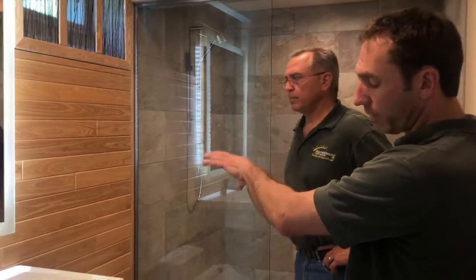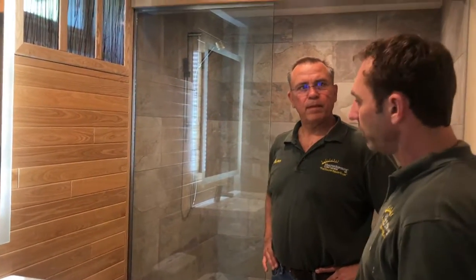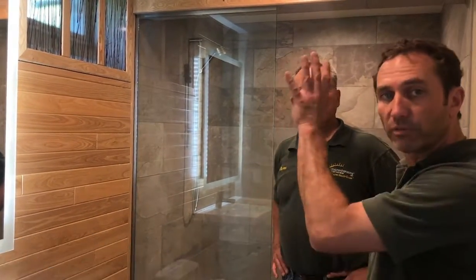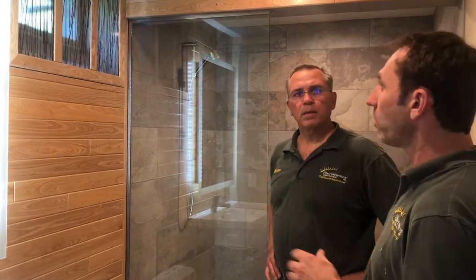Now, everybody, Jeff actually put on the entire upstairs addition, and we'll come back for a tour of that sometime. There was some material left over. Yep. This was the material that was left over from the walls upstairs, and I had stored this for the past five years probably. And so when they decided to do this project, we thought it'd be a good idea to bring in some of the accents that were from the upstairs remodel or addition. And so I think it ties in quite well.